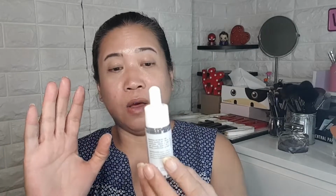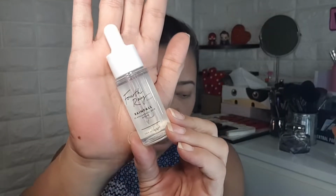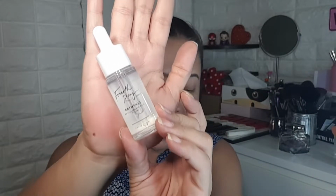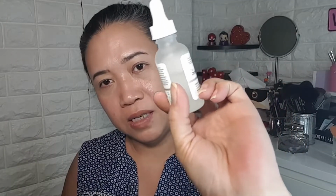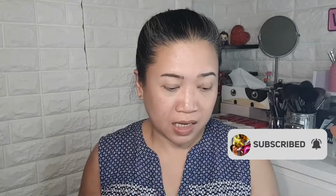Then one of my favorite skincare products from Fort Ray Beauty would be Remedy, a 10% niacinamide serum. So what is niacinamide for? It's for clarifying, balancing, and restoring. I'm currently using The Ordinary Niacinamide 10% plus Zinc, and I still have a lot, so I'll wait. I would not even buy a backup. Oh, maybe I should, just in case. Note to self, just in case, right?